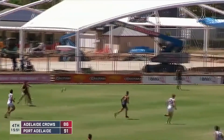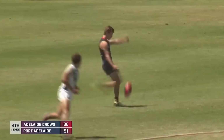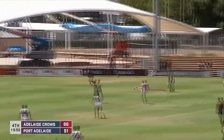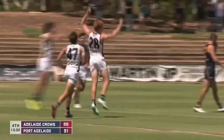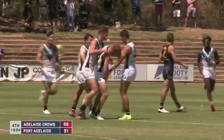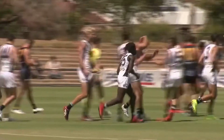I think what we just saw then again, boys, was an example of what Zach Butters is capable of as well. In heavy traffic, he hooked the ball to a position that you wouldn't usually find and found the target. Now Mitch Johnson's kick was intercepted. And Drew goes long and he kicks his 3rd, and that gives Port just a little bit of breathing space.